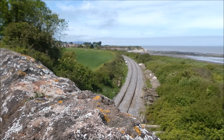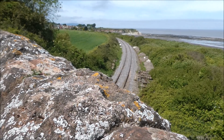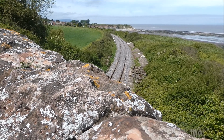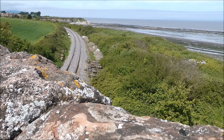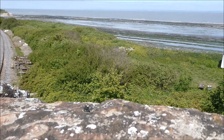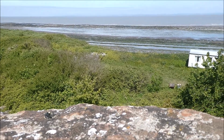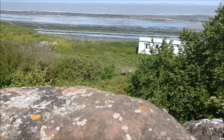This is Hellwell Bay, just outside Watchet. There's the railway down there with the rusty rails. The tide is well and truly out now. But this is well known by railway enthusiasts as a good viewpoint to film the trains.